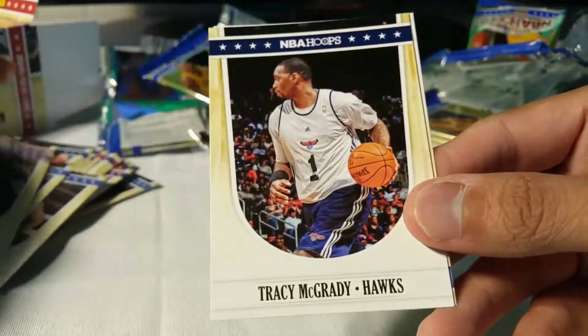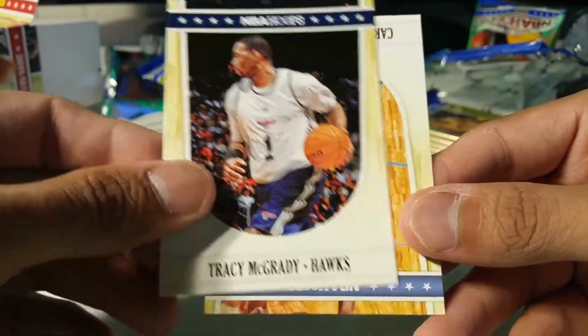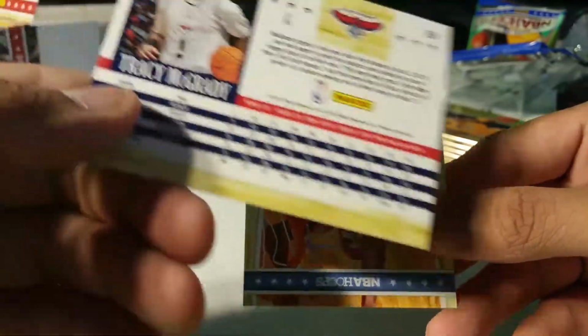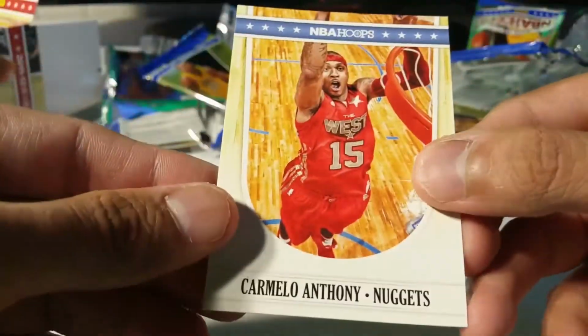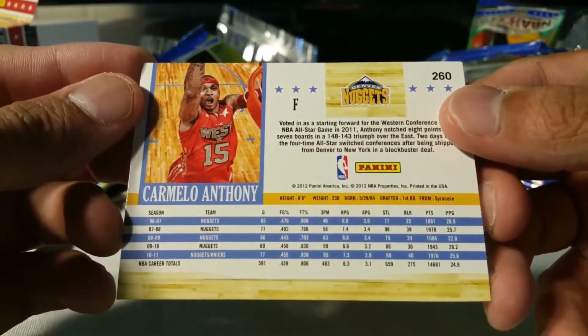Character, never heard of him. T-Mac for the Hawks. I actually saw him play when he was on the Hawks. And another Carmelo. That's pretty sweet. That's a little bit different with the All-Star jersey on. My friend's a big Carmelo fan.